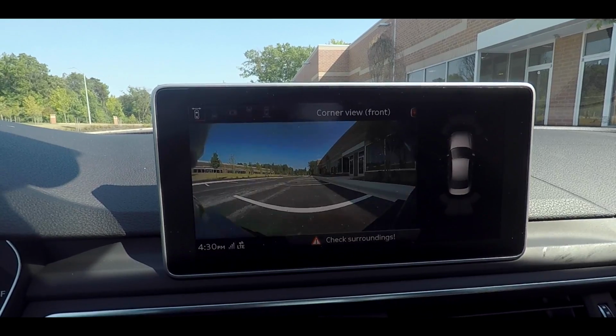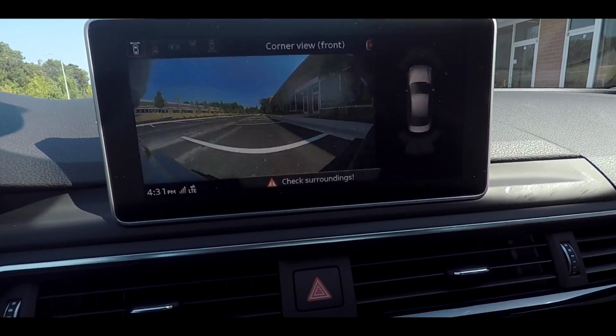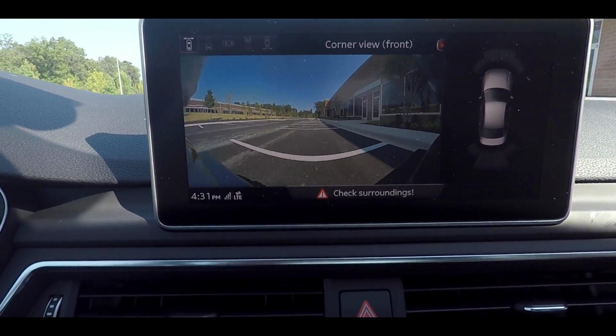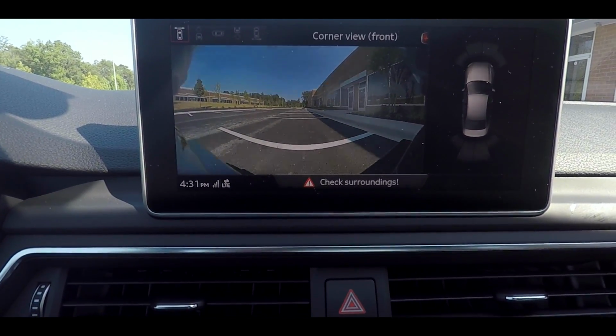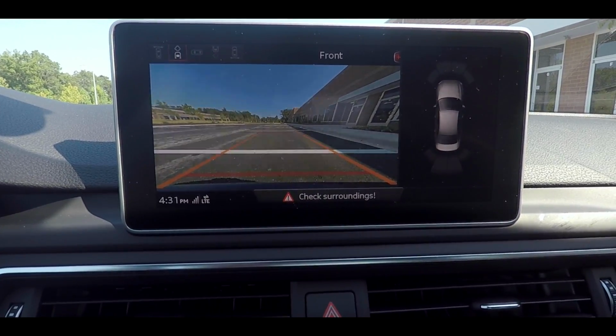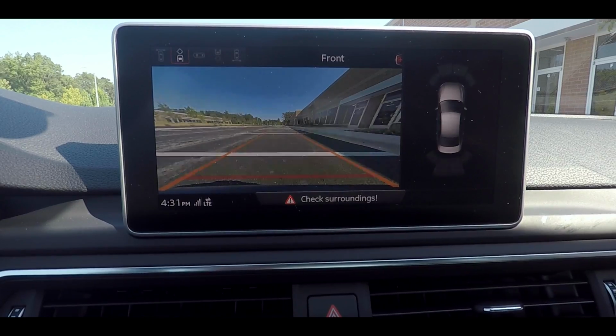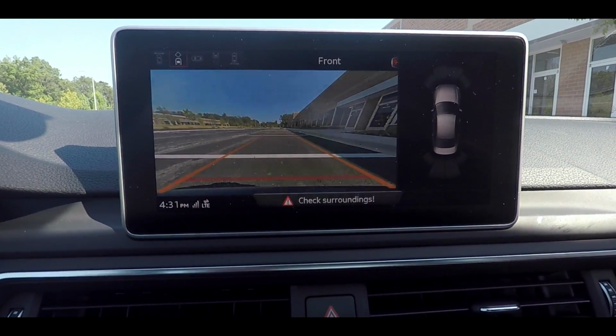So like I said in the exterior portion of this video, there are many different views for this. So you can see right now we are looking at the corner view from the front. So it's kind of giving you a full picture of the front of the car. If I move this over one more and click just the forward, it's just a straight on view from the front. There is that camera underneath the Audi rings out front, and it's just a straight view.